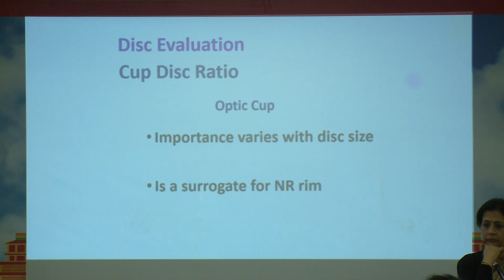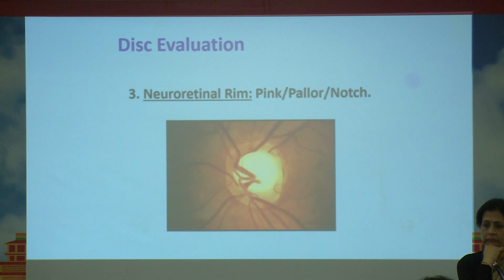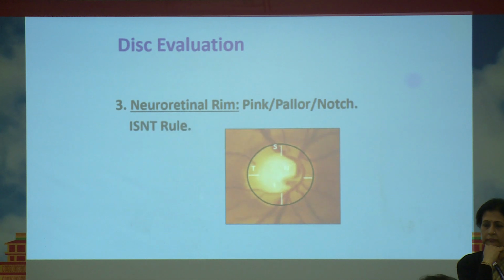So what stands out is that the importance varies with the disc size and it is a surrogate for the neuroretinal rim. What you must look out for in the case of glaucoma is the health of the neuroretinal rim, which needs to be pink, or whether there is a pallor or a focal or local notch. And one more important thing you should look out for is the so-called ISNT rule, that the inferior neuroretinal rim should be thicker than the superior, which should be thicker than the nasal, and the last is the temporal.